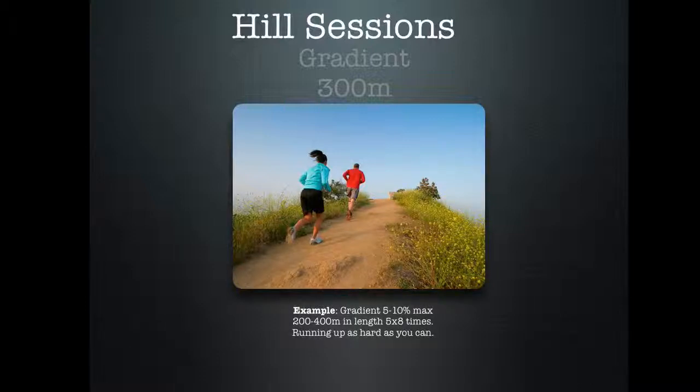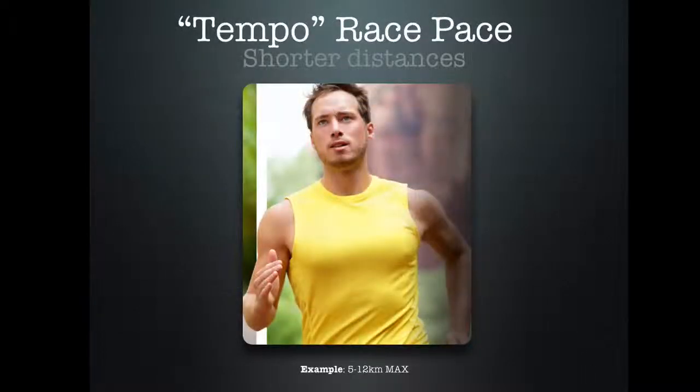Hill sessions do a great job at building your quadriceps and calves, all important for a powerful stride. The next type of training session to incorporate in a balanced training program is tempo or race pace running. These are actually done over shorter distances than you might think. There's no need, in fact it's a critical error, to be trying to do a race pace in the middle of your training program over distances that are greater than 10 to 15 kilometers, even if you're doing a marathon. The tempo or race pace is as much about understanding and feeling what race pace actually feels like.